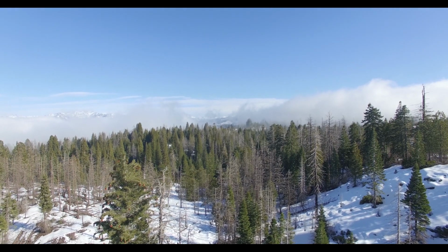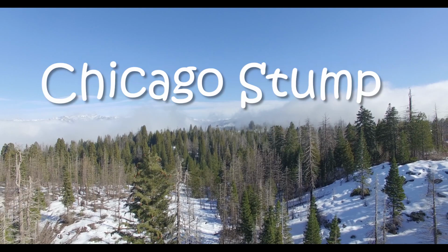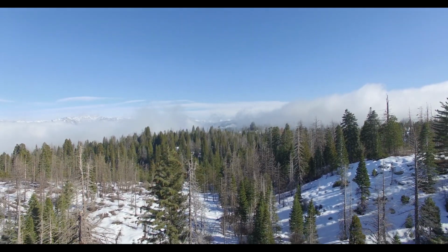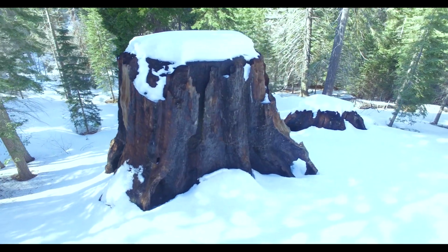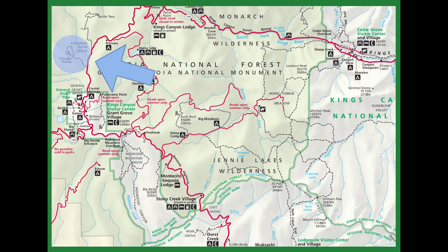Nihao, today we're going to be going to Kings Canyon. We're going to be hiking an interesting trail called the Chicago Stump Trail. There's apparently a giant stump in the middle of this basin grove called the Chicago Stump for some reason. We'll find out why and learn a little bit about its history. This trail is located 3 miles north from Grant Grove Village, right off of Highway 180. So let's get going.